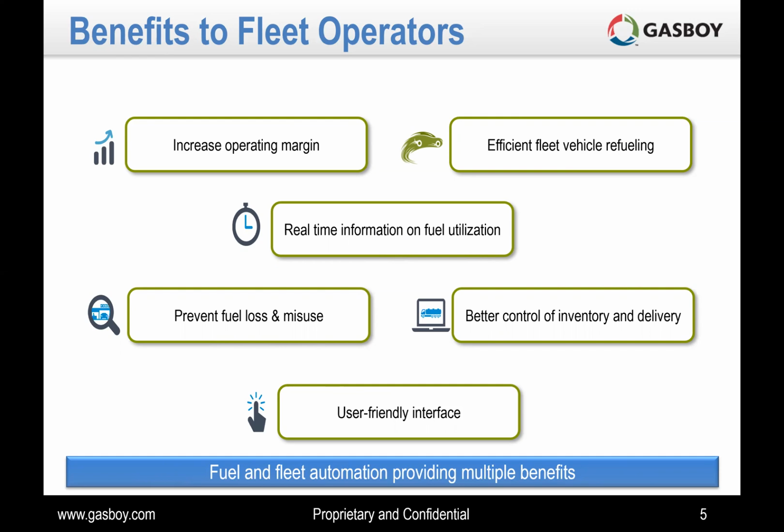You can actually either be notified that you need a delivery from the tank gauge, or you can network with your supplier so that they can actually get notification from the tank gauge that it's thirsty and it needs fuel. So those are just some of the efficiencies and some of the benefits for automating the fueling operation at your operation there.